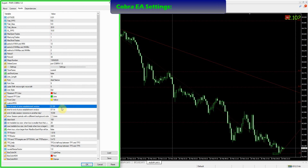Set the time for start of price establishment to 1 o'clock GMT time because trading starts at this time. Set time for end of price establishment at 7 GMT time. Price is very dormant at this time. No new trades executed. End of daily session is set at 10 o'clock.